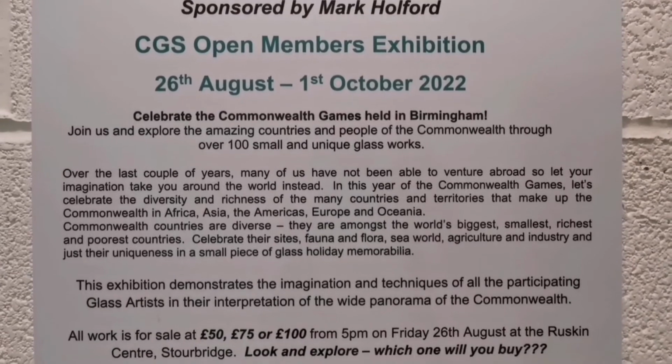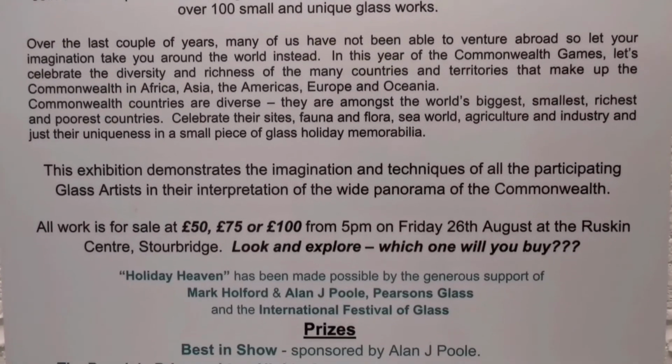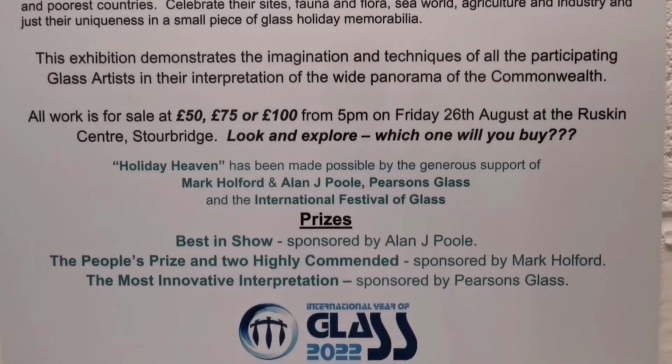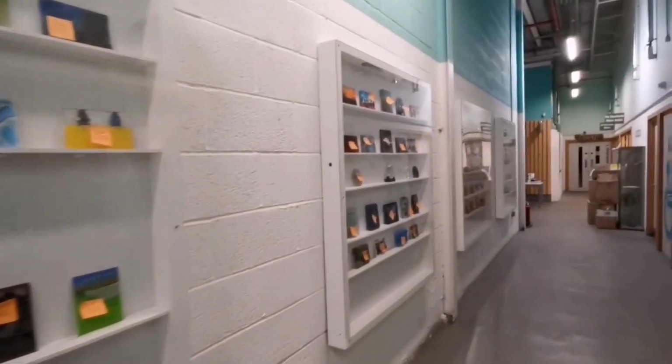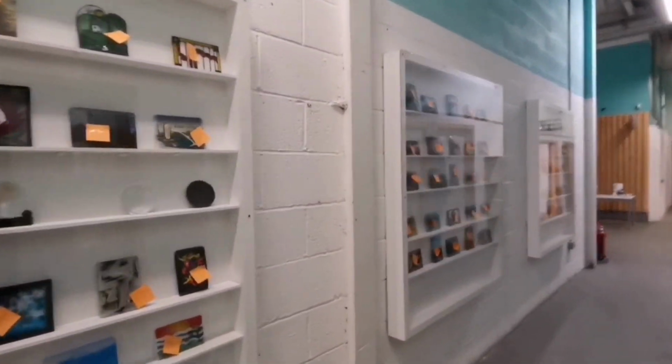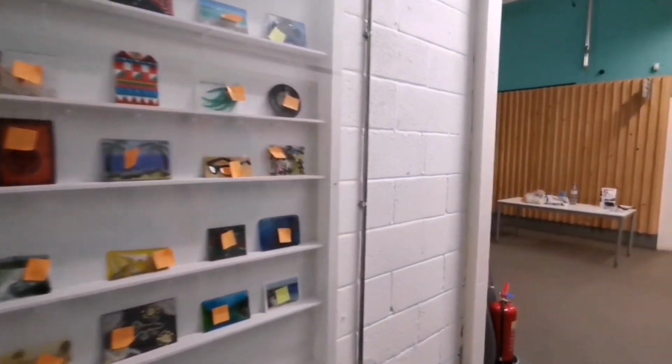You can pause this video to read through these details. By the side of each cabinet will be a sheet with the maker and a description of the piece. And then as we walk down the corridor, at the end here, there will be a box for you to vote for your favourite piece of glass.